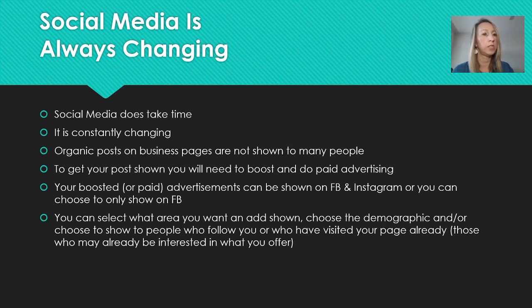Social media is always changing, so it does take time to learn things about it, but we're almost done here, and as you can see, sometimes it just helps to have clarity on something, and I hope you've gotten a little bit of clarity on something today. But it is constantly changing, so just keep your ears open and adjust as needed, okay?